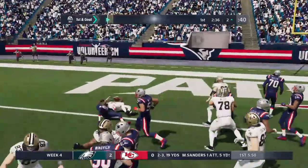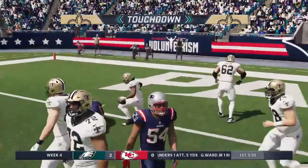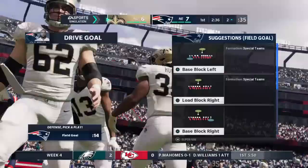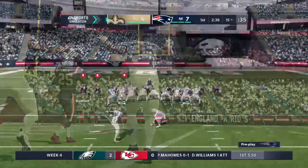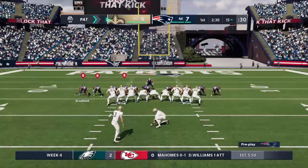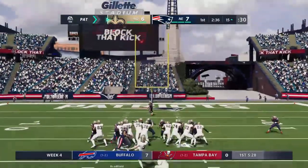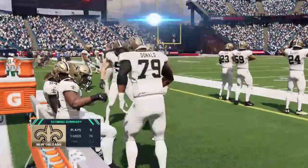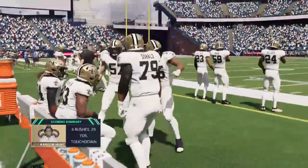And he takes it across and into the end zone. Touchdown, Saints. Kareem Hunt, his 3rd touchdown now on the year. And the Saints are within an extra point of tying this thing up. People always talk about one of his biggest strengths, running the football, vision, and he found the spot there, went into the end zone. You're exactly right about that.